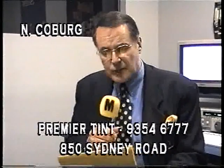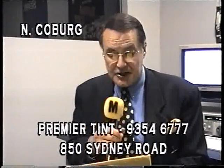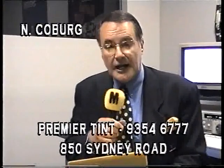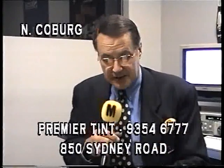Across to Coburg now, North Coburg in fact, and to Premier Tint. Now this is where car window tints are available from just $100. I think that's about the cheapest in town. Tissa at Premier Tint also offers a 10% discount on car alarms and boot spoilers. All you do is mention Mansfields Melbourne and that discount is yours.